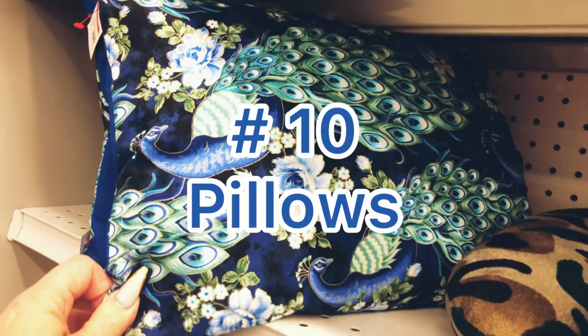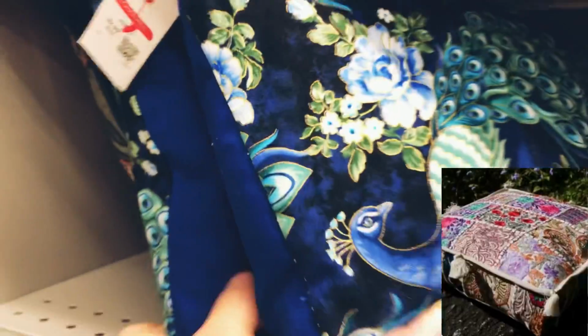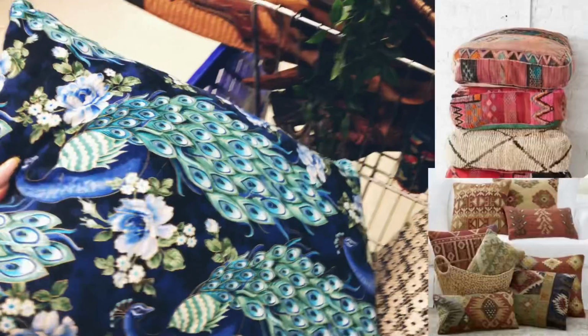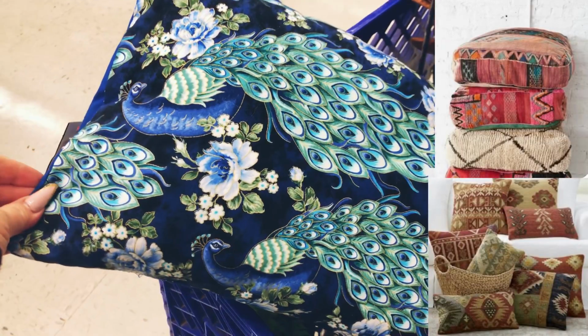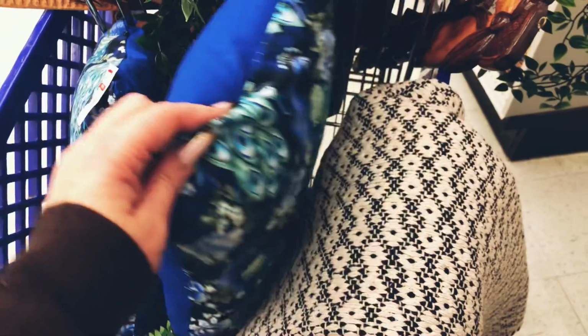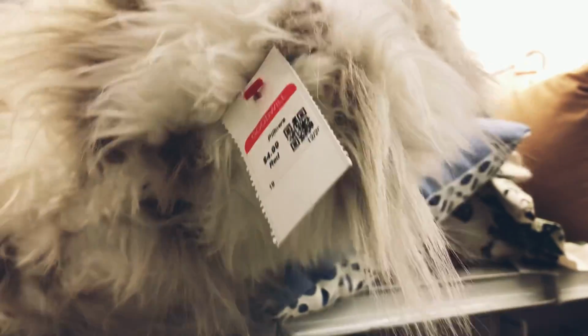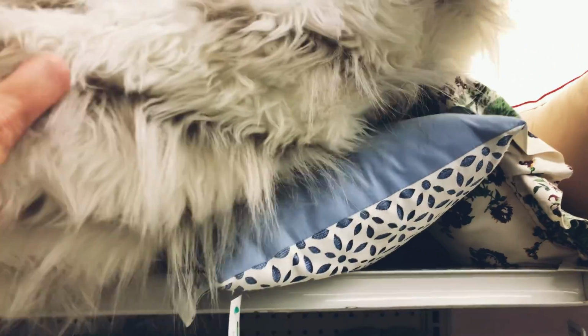My number 10 pick is pillows. Pillows of all different colors, shapes, and sizes is a must. I love to add pillows to the floor, my sofa, my bed, and on all of my chairs. It is a really great way to add a lot of texture and color. Just look at this beautiful pillow.